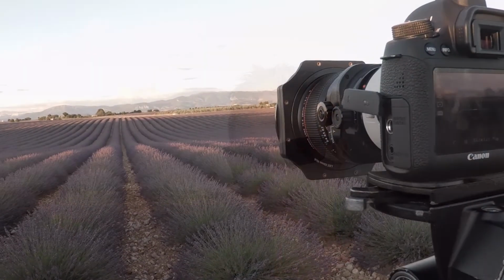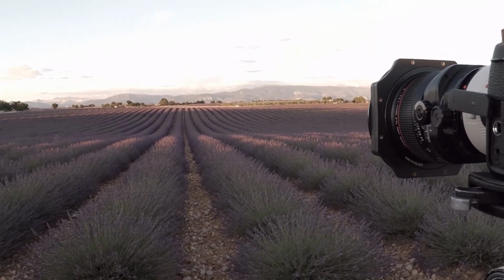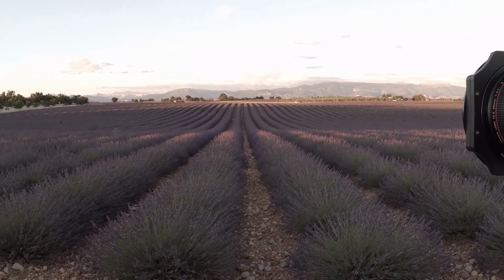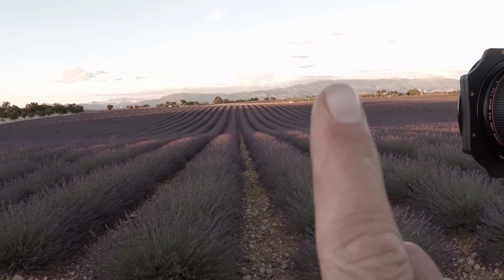Is it going to work for sunset? I don't know. I may very quickly move, but I'll just show you what I'm looking at so you can get an idea of why I stopped here on the Plateau de Valensole. This is how my camera is pointed at the moment, looking northwest, I believe. So you can see this lavender field here is actually quite a large field, and it's pointing towards the Prealps, which are the mountains just here.